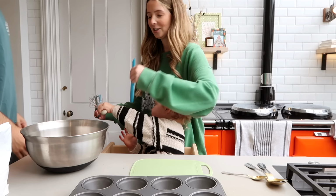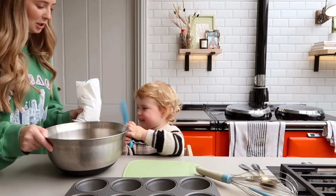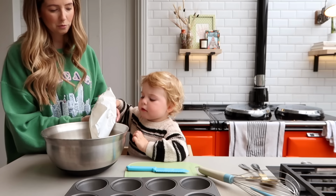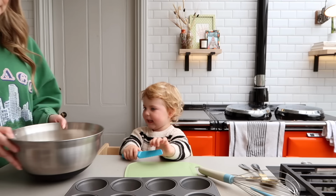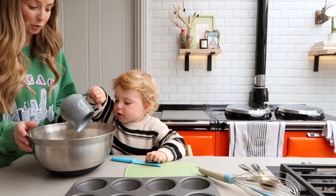Just so everyone knows, this is a plastic knife. Just before anyone freaks out. You pour this in the bowl. Yeah. Do you reckon you can do that? Oh, that's it. Well done. Shakey, shakey. Clever girl. Is it all in there? Yeah. Can you add this milk? Well done.